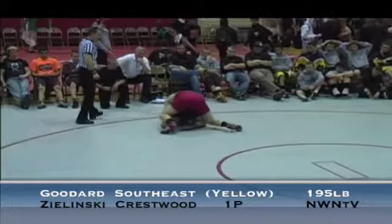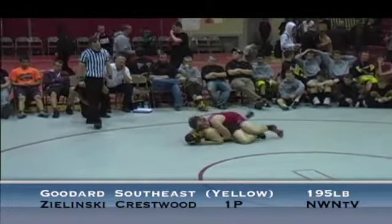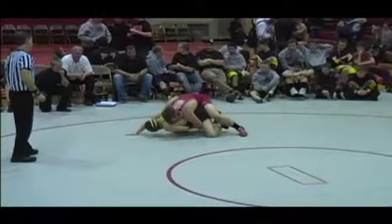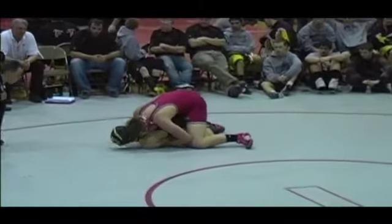Oh, takedown. Zielinski with a takedown. 2-0. He's trying to throw an arm bar, or no, a power half. He goes to the wrist lock. Minute left here.